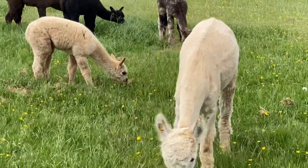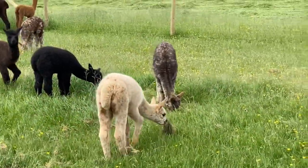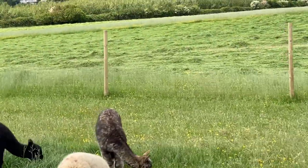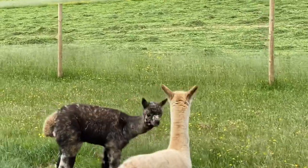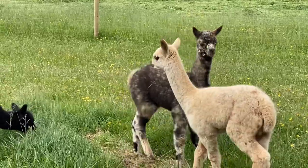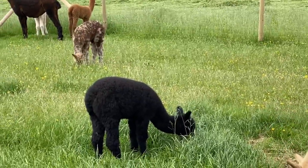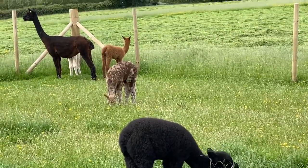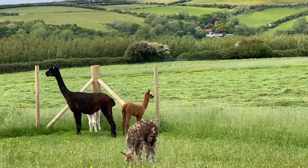Then we have Caramel with her baby, just taking a big mouthful of grass, Hazel. Behind Hazel is Embers. I think that name's so good for her. Getting really big now. And there's little Gwen, can tell Gwen, with Celeste behind them. And just looking out into the field where we're cutting the hay is Kingsman.